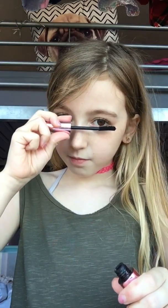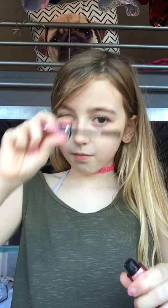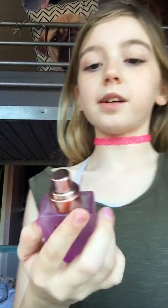Yeah, this corner needs a bit more. I don't think they're equal. Yeah. Perfume. Candy Floss Swirl. Best one ever. Oh. Winterberry and vanilla.